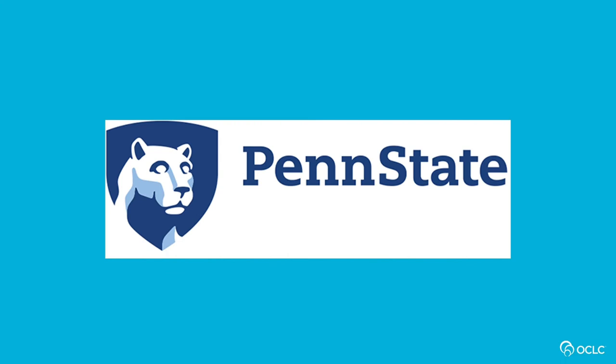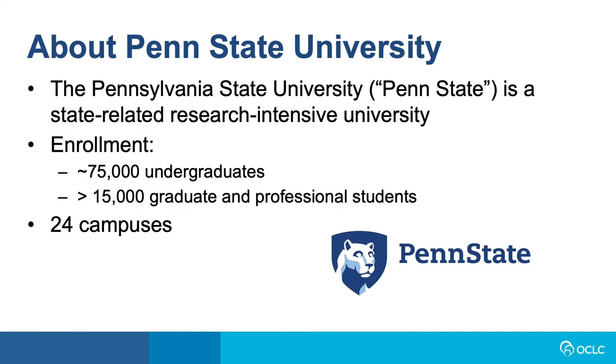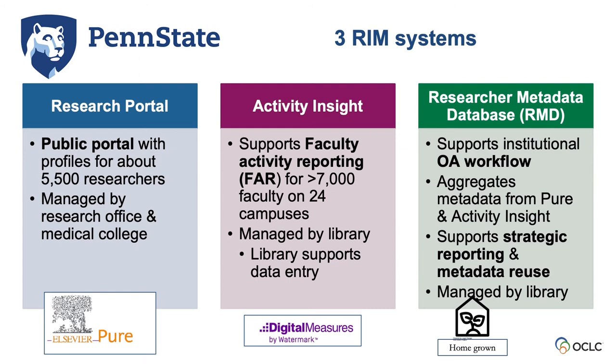Penn State is a very large institution with 24 campuses across Pennsylvania and a total enrollment of around 90,000. We explored three different systems that meet different case studies. Elsevier Pure is managed by the research office and the medical college, including its library.